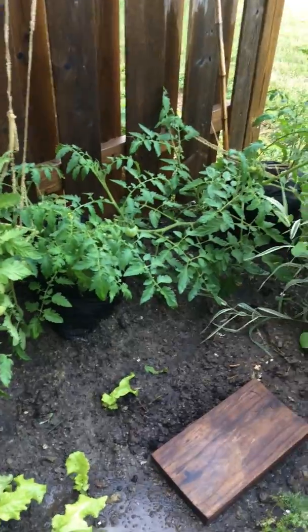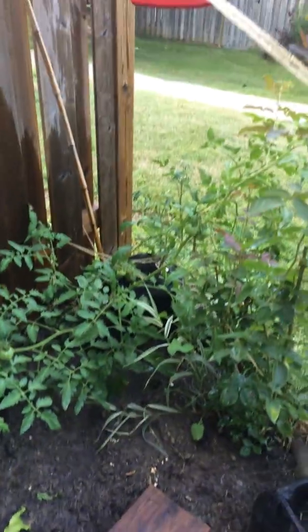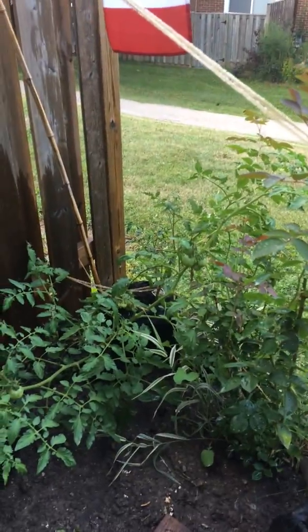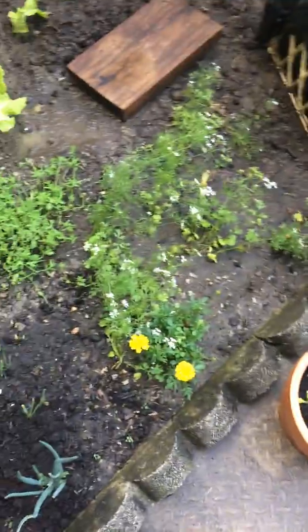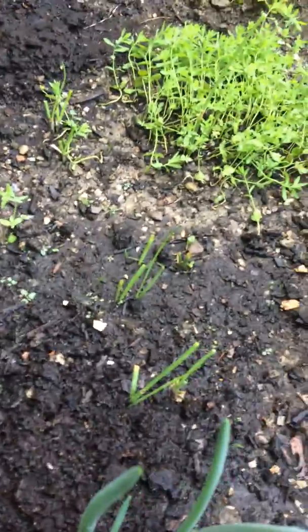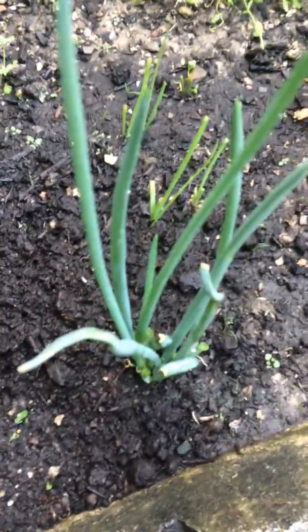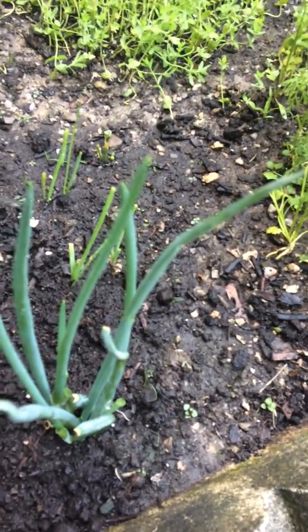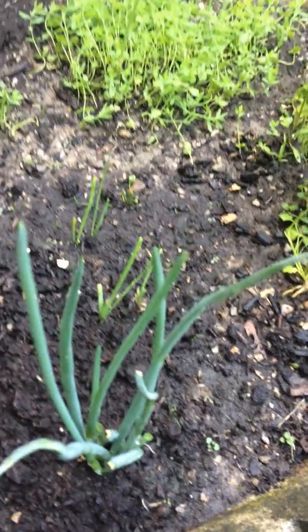Tomatoes, I've already harvested some more tomatoes. I think the squirrels are stealing tomatoes on the side, even though there's a trap there. Cilantro that my daughter planted, doing really well. More flaxseed. Some green onions in there. These are actual onions, and I extracted a couple today and put them in my pita bread that I was making myself. Some lettuce transplants.